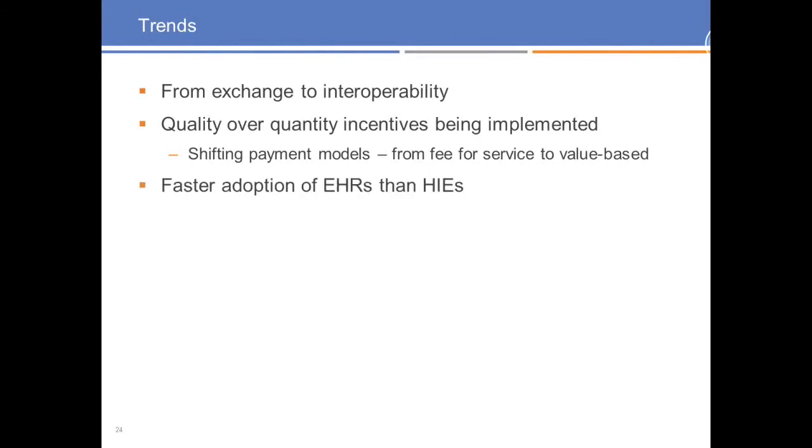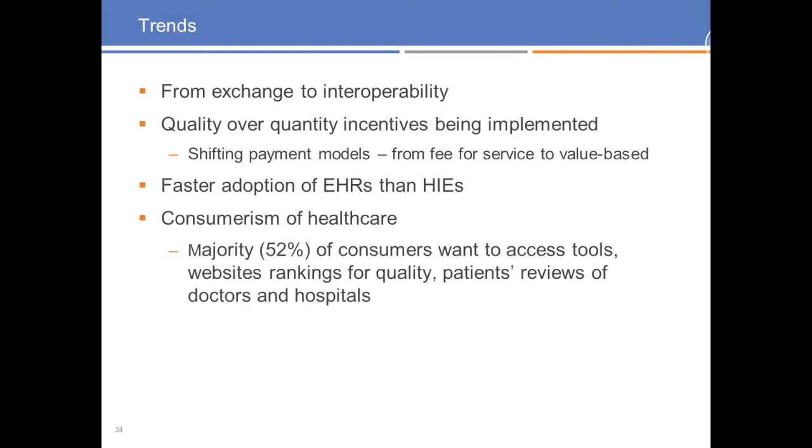There's another trend that's perhaps not as positive, but it's an upward trend: adoption of EHRs certainly is outpacing HIE adoption. HIEs went from 14% back in 2010 to 30% in 2012 to 41% today, whereas EHRs moved from 19% in 2010 to 56% in 2012, and we're now over 78% adoption of EHRs nationally.